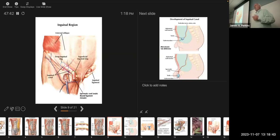Female cadavers will still have a superficial ring and a deep ring, but instead of having this big, thick, muscular tube, which is about as big around as your finger, instead of having that spermatic cord, females will have a very tiny, delicate little ligament called the round ligament, which inside the pelvis is actually a suspensory ligament of the uterus. It actually helps to support the body of the uterus inside the pelvic cavity.